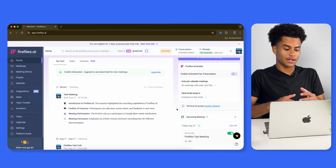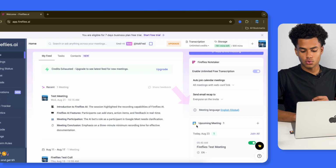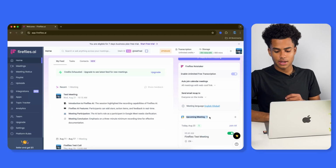So this is what it looks like on the home page, and if you scan down to the bottom right, you can see that we have the Google Calendar logo, and it says Upcoming Meeting 1. And you might wonder, why is there Google Calendar down there? It's because Fireflies.ai integrates with Google Calendar.